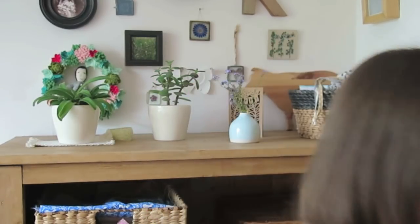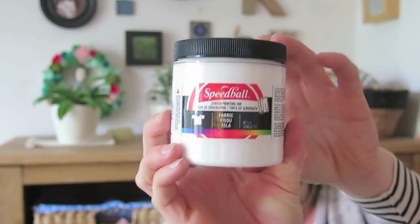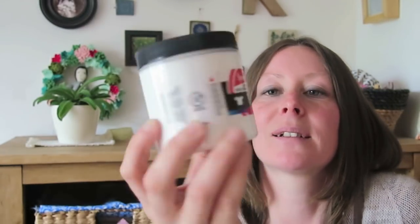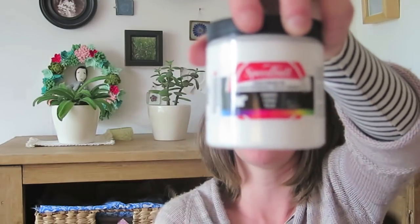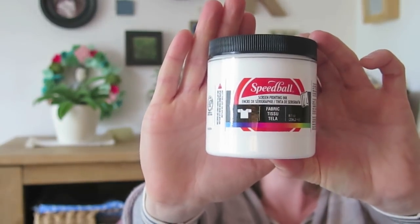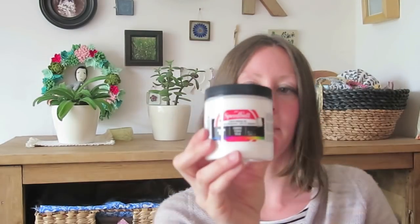And then this is the ink that I used. I've got a black and a white, so this is obviously the white. It's a Speedball. By Speedball, that's the brand, and it's screen printing ink, and it's specifically for fabric, so I didn't have to incorporate any other medium in. This will hopefully be washable, but I will be experimenting with that later on in the week. It's supposed to be, so yeah, I trust it. I think Speedball is a good reputable company for inks. So I've got a pot of black and a pot of white, and I mixed a bit of that up to make a pale grey.